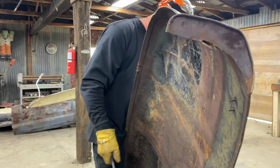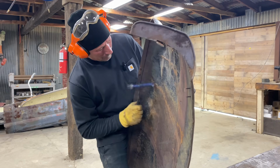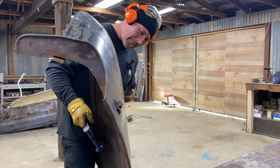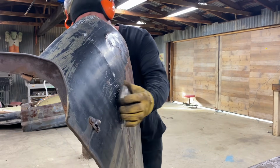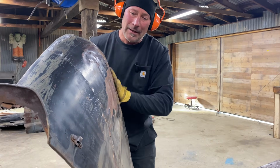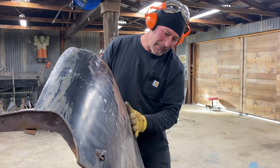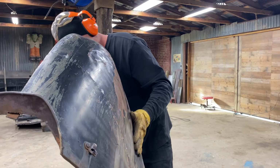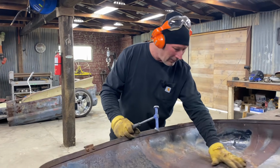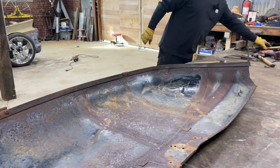I'm just working on the major dented portion of this. Yep. What I'm doing is skating this thing around and trying to push it all as close to where it should be as possible. There's a big low spot in here. I think I'm just going to hit that. This is all wonderful rubber hammer. I just pop that.